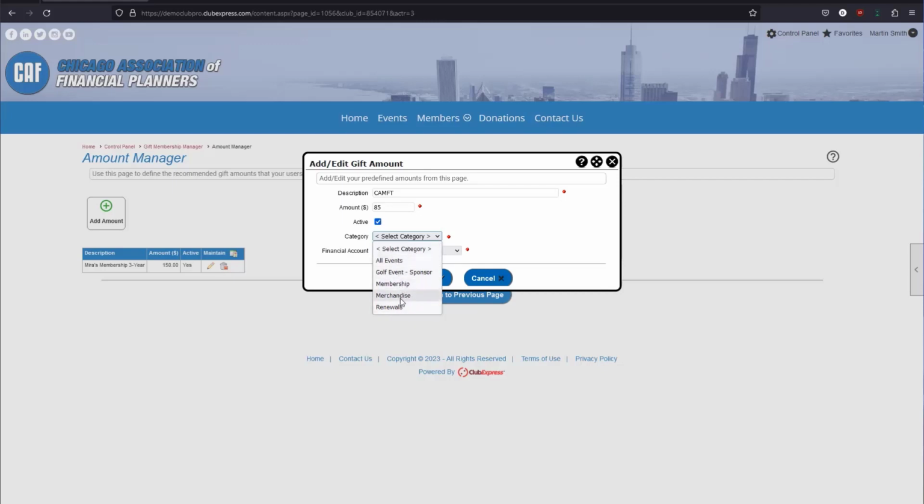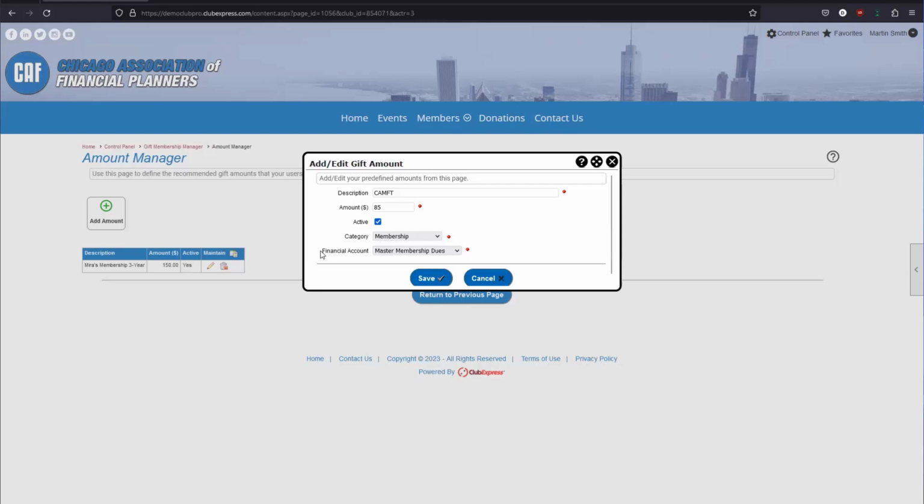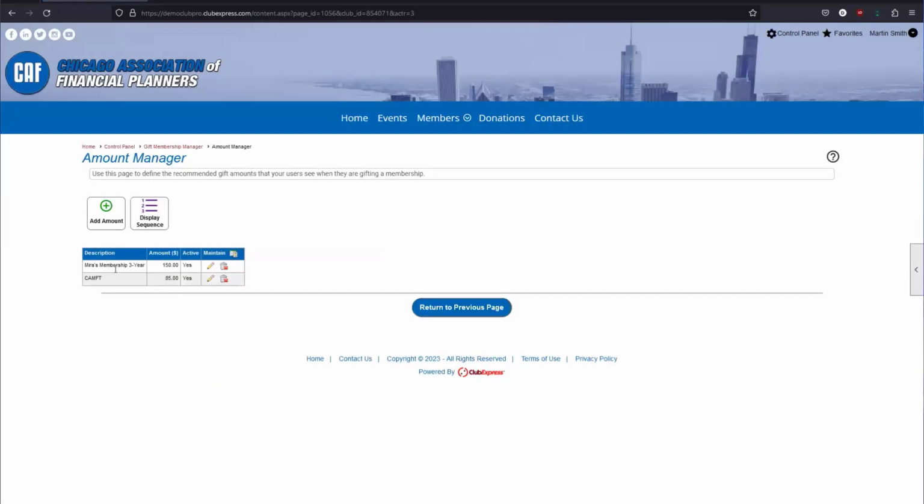So these categories match up with our discount coupon categories. For this, it's a membership discount. So we'll say membership, and then for financial account, once again, we will choose master membership dues. If you have different chapters and you want to organize different chapter fees as discount coupons, you would just choose the specific chapter. That's why we have this financial account option available to you. But 99 times out of 100, you'll want to just choose master membership dues here. And we'll save. And that's all it takes to create an amount here.